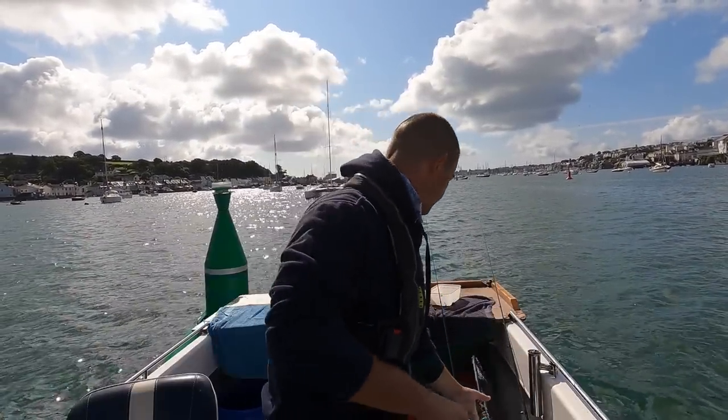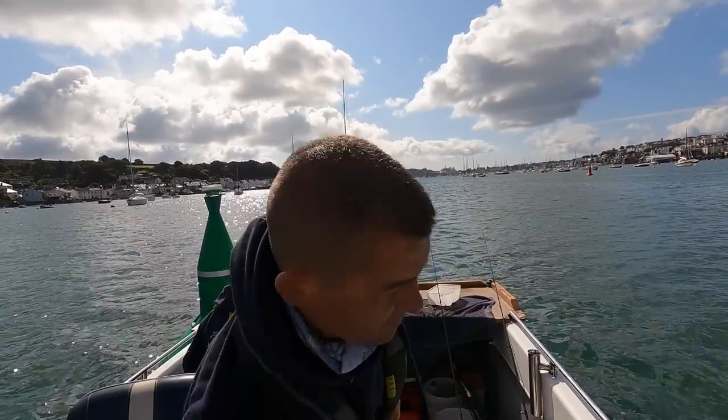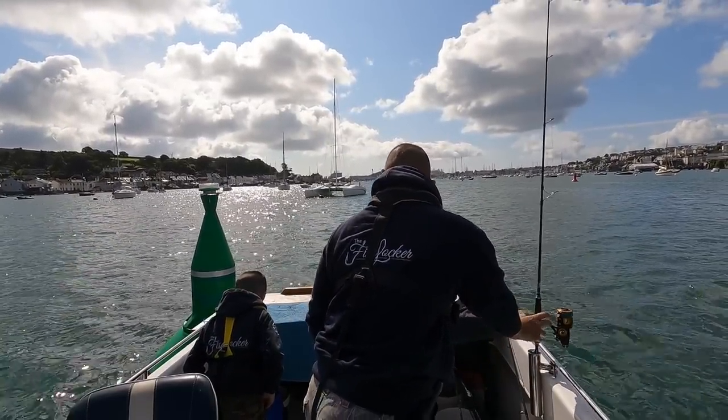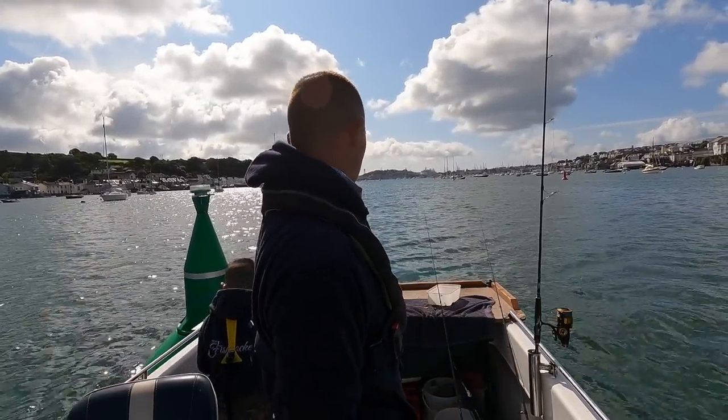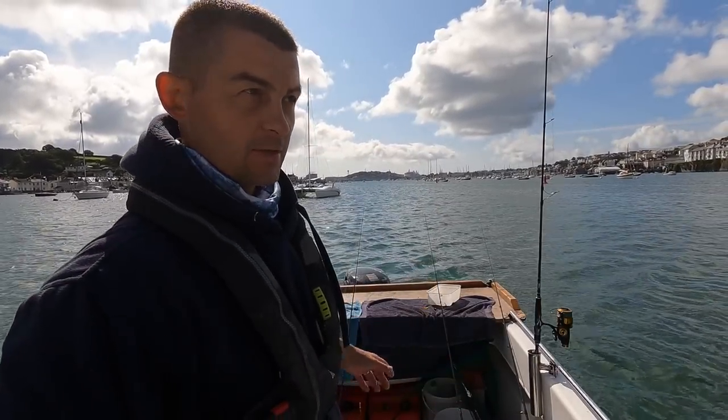Wasn't expecting to catch a black bream. Thought it was going to be a couch bream or a gilt head. But we'll take a black bream, because black bream are absolutely delicious. Oh, I've also found a tiny crab. Yeah, I caught it in a bucket when I was scooping the water up. But I didn't get a chance to turn the camera on there.